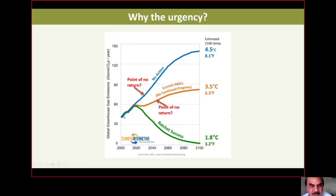And we have three curves here. The blue curve that I'm showing here is if we did nothing basically about CO2 emissions.